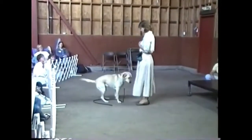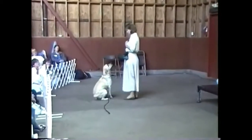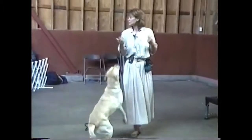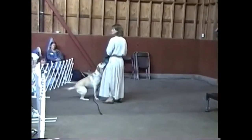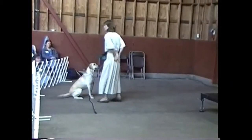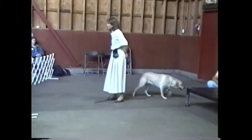And the sit. Charlie, sit. What does sit mean? Somebody quick. What does sit mean? Yeah, but what is it? Put your butt on the floor, and what do you do with your forepaws? You keep them straight, right? Forepaws straight, butt on floor. That's what sit means. So the question is, is it a posture or is it an action?